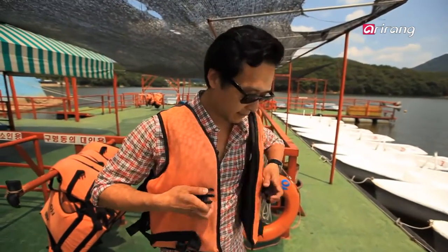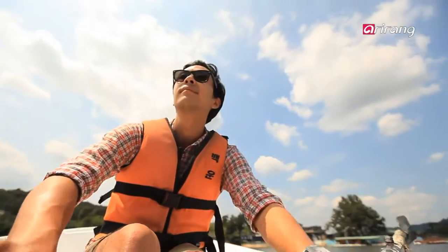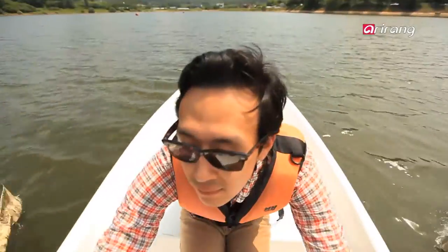Safety first. And I have to say, getting on a boat is probably one of the best feelings in the world. Being in the middle of the lake, and not in the middle of the city, not in the middle of a crowded street or a road, can't beat that.